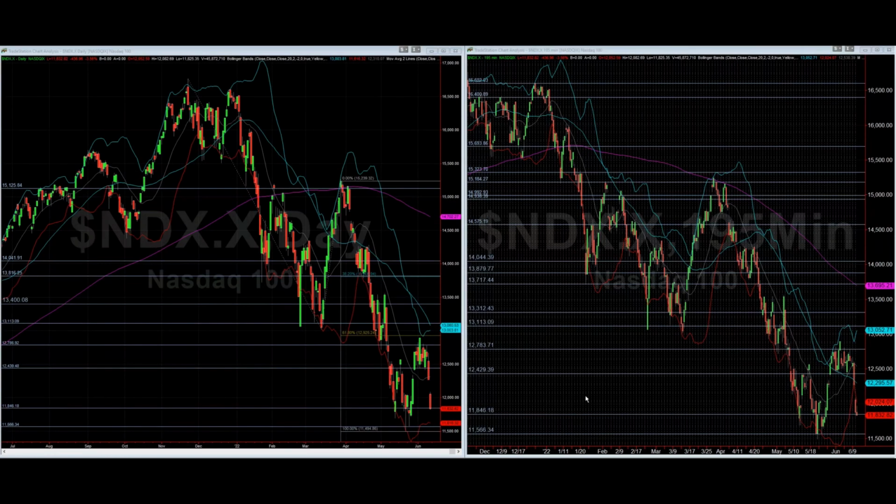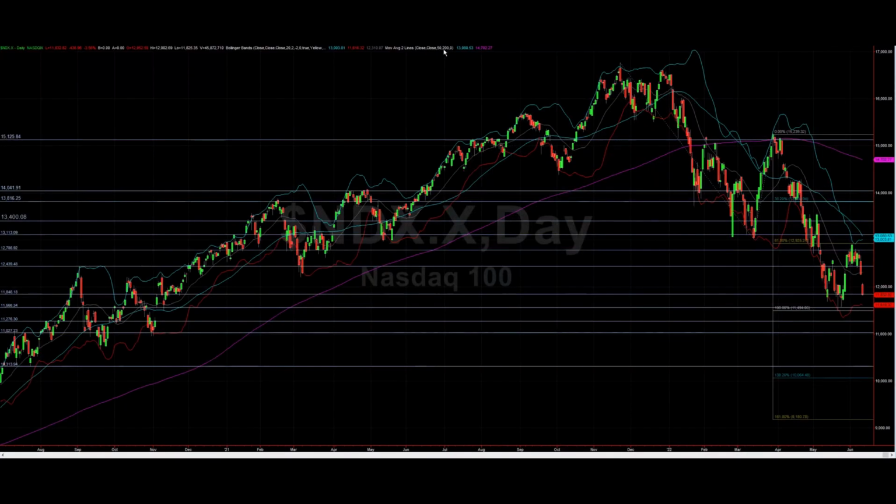Having a look at those spread charts, it's unsurprising that NDX looks much the same as bonds, doesn't it? 30-year bonds have not broken the highs in yields, and NDX has not broken the lows in price. They are more or less trading the same as I've just showed you in that Qs against TLT.